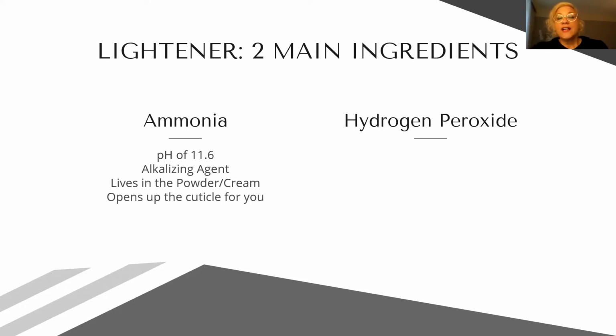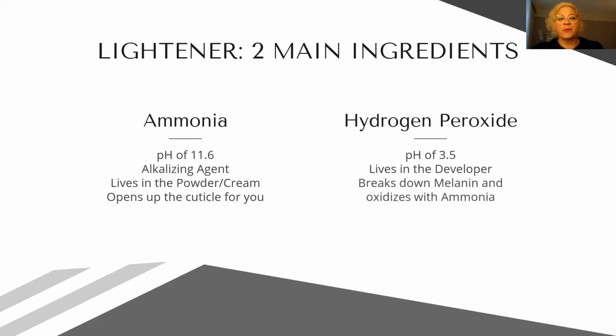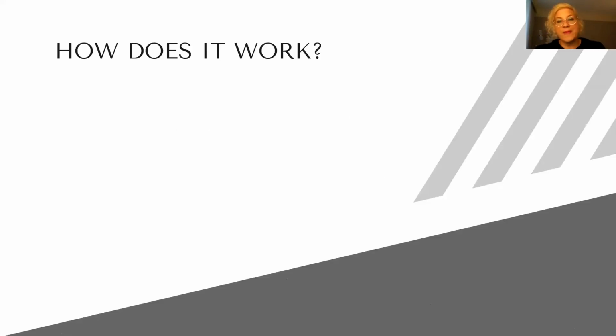Okay. We find ammonia in the powder or the cream. So whether you're using cream, oil, gel, powder, whatever it is, the tub is where you find that ammonia. It mixes with hydrogen peroxide. Hydrogen peroxide has a pH of 3.5. This creates a little bit of balance in terms of pH for you. This lives in your developer, just like it does for hair color, right? So hydrogen peroxide is contributed through pouring your developer into your powder. The job of hydrogen peroxide is actually to break down the melanin and then oxidize with the ammonia. That's what makes the magic happen.